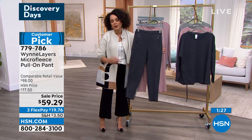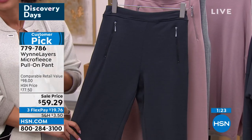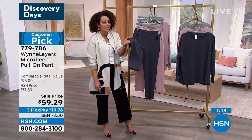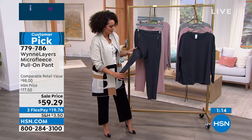Whether you wear it separate or together, it really is great. Seriously, I wish I could give people this micro fleece so they could feel it, because it's not the micro fleece that we might be used to feeling in other places.